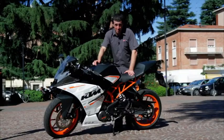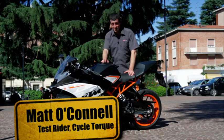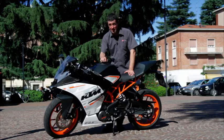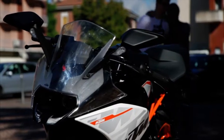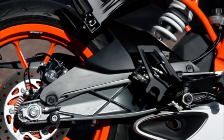Well, it's a tough life, but we're here in Maranello, Italy for the launch of the KTM RC390. Now, Maranello is well known as the home of Ferrari, but for the next couple of days, it's going to be overrun by orange bikes. Now, this orange bike in particular has been eagerly awaited for some time. That's because of its class-leading power-to-weight ratio for learner riders.